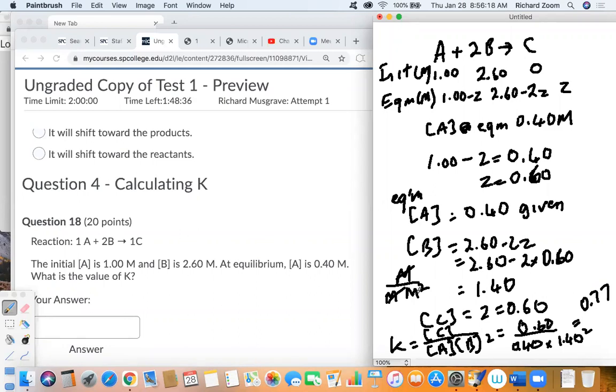This might be a stupid question, but where did the squared come from? Which squared? The B squared? A times B squared, yeah. From the 2B. The 2 in front of the B. Okay. That's right. Does anybody have any other questions? Dr. Musgrave, I got a quick question. So if it was, say for instance, A plus 3B, will we still square B, or would that be no, it'd be B cubed then.